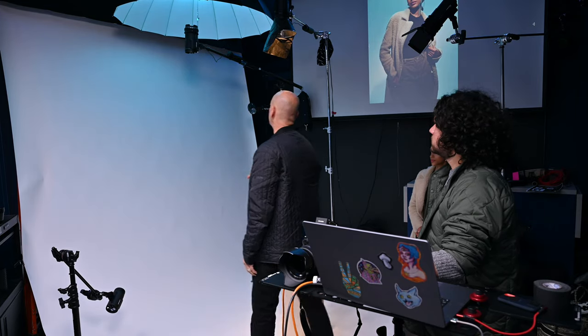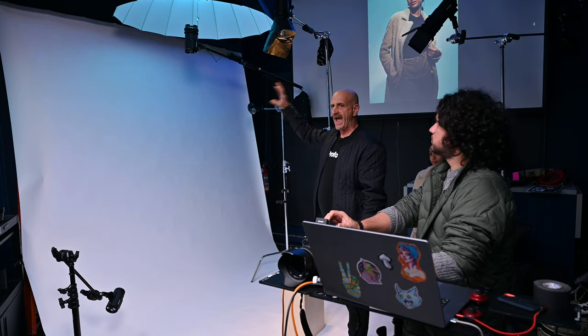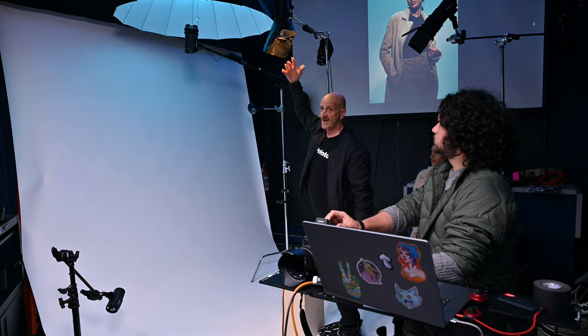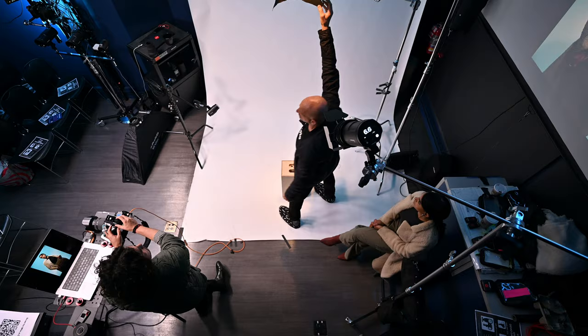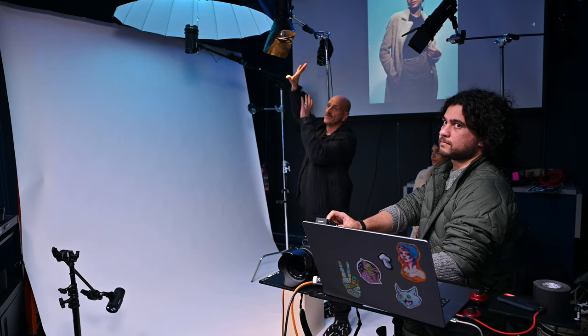Then we have the next light. And again, we set up each one of these individually, right? So we did the background first, then we did the overhead light, right? And what we did is we put some cinefoil. You guys are familiar with cinefoil, I hope. We put some cinefoil. We have a magnum reflector on there.